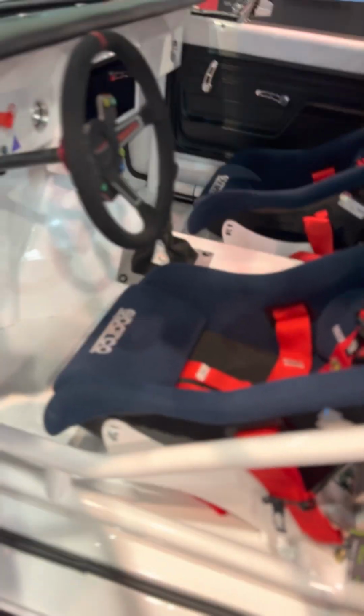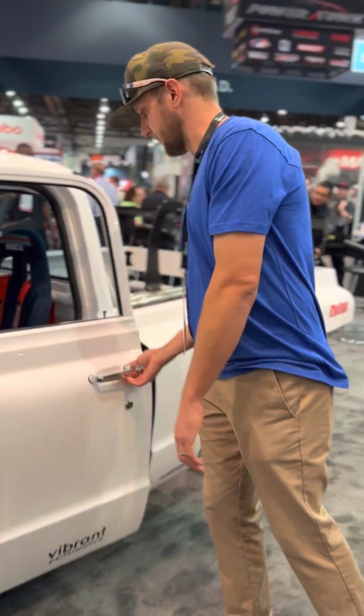Go ahead and open the hood here. Talk about that.